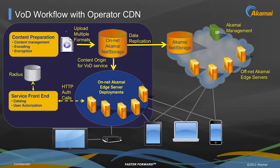So the workflow obviously starts with content preparation. This was really their systems. They had video content that they had been managing. They had a content management system. They had encoders. They had to extend the encoding to include HLS and other formats so that they could reach other standard IP-connected devices, so it wasn't just their set-tops anymore. They also handled encryption through their content preparation phase.